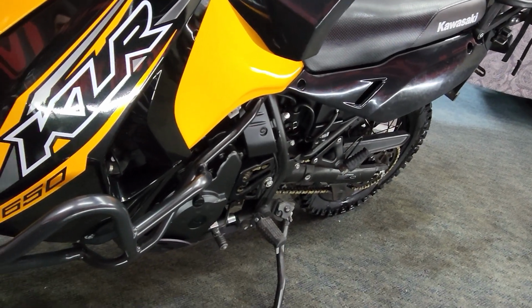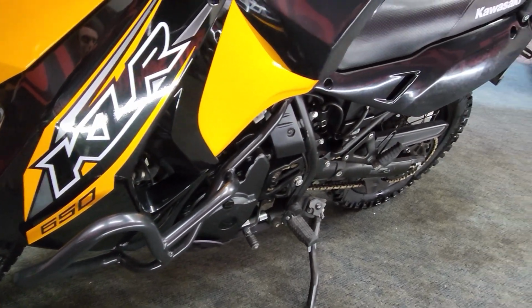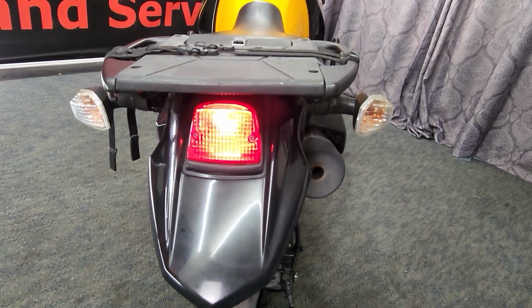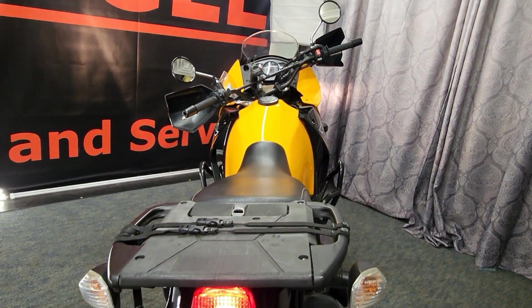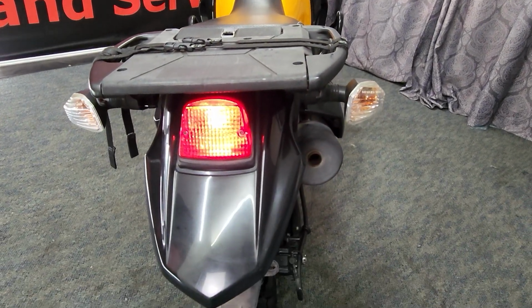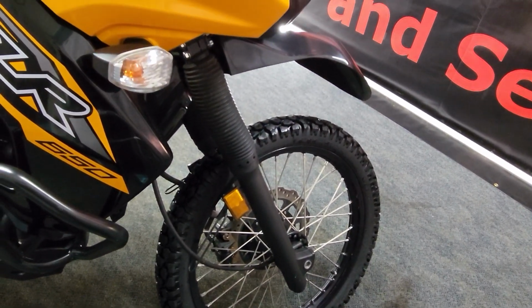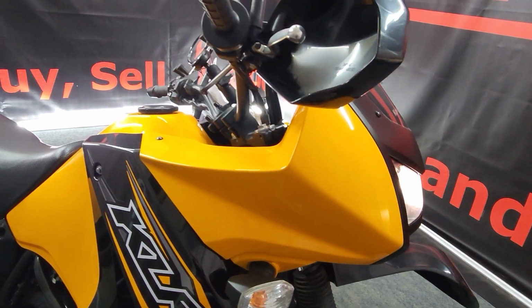Now the KLR comes off the factory floor weighing in at only 432 pounds. The 650cc motor produces 42 horses directly to the rear wheel, followed by 35 pounds of torque. The 650cc motor is paired to a 5-speed manual transmission and is fed by a 5.8-gallon gas tank, offering the rider roughly 43 miles to the gallon.